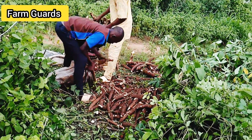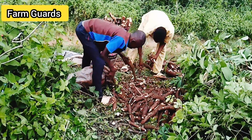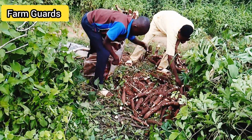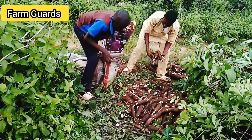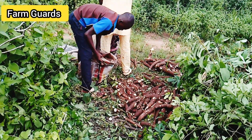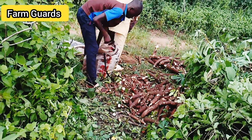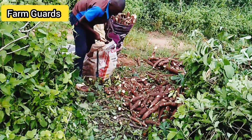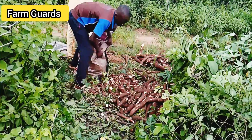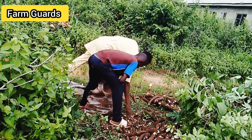This is how they pack cassava in these parts of Nigeria, into the bags. The bag is the measurement for selling it. Rather than using a big van or truck to load them out of the farm, they use these sacks to load them, carefully packing them into the sack so that it's going to be a measurement, not in terms of weight, but in terms of volume. That is how we see it in these parts of Nigeria.